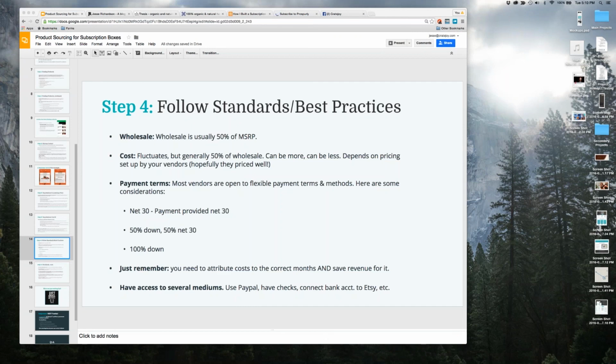If you are relying on overseas products, just like I said, usually just give yourself more lead time and pay through PayPal so you can dispute stuff. It's really easy because PayPal is easy to dispute stuff in. So keep that in mind.